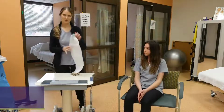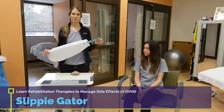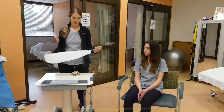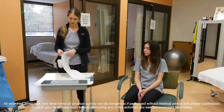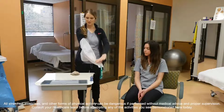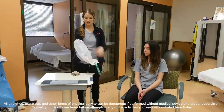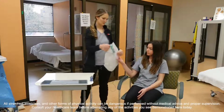This next item is called the Slippy Gaiter. It comes in different sizes, and you can use it for arms or legs. This one is a large arm sleeve. So what you will do is put it on your arm just like this, and then you will slide on your compression sleeve and then pull it straight off. So I'll have her demonstrate this for you.